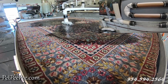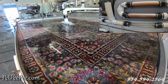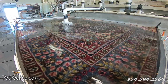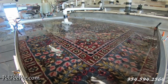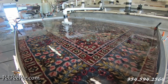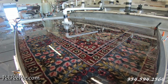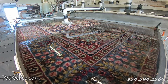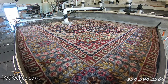Remember, an Oriental rug is like a sponge. Whatever you put on it goes right away to the back of the rug, where the foundation of the rug is, where the cotton and the wool are tied together. The cotton and the wool become absorbing material, and the bacteria will love to live over there and grow a family and become bigger and bigger and bigger and release more nasty odor to the air. For this reason, before you put any cleaning product, you should consider calling PetPeePee and asking them.